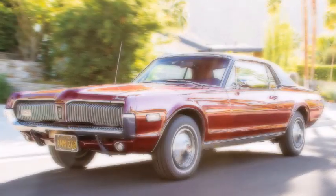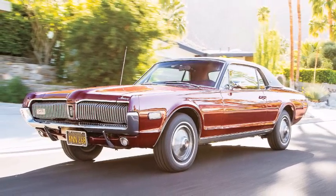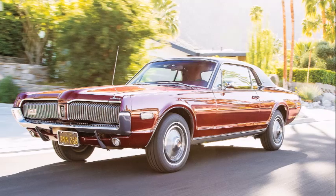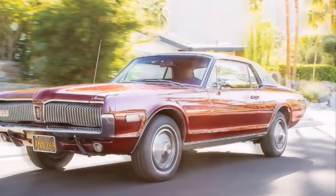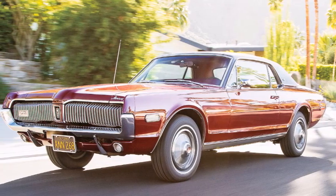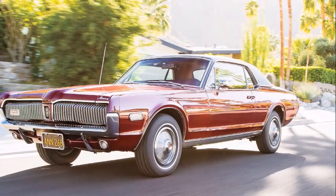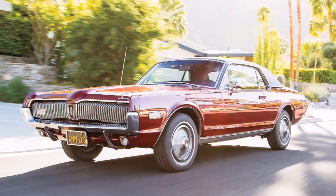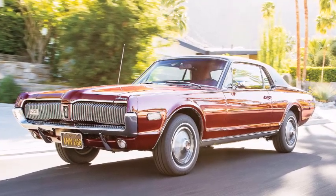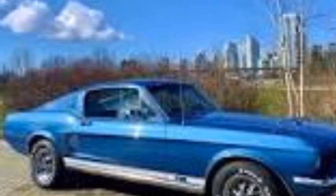It has a 289 2-barrel carburetor and an automatic transmission. The Mercury Cougar was introduced in 1967 as a luxury sports car. It was based on a slightly stretched Mustang chassis with a few luxury upgrades. It had hideaway headlights which gave the front grille a very long clean look. It also had sequencing taillights, just like the ones on the 1964 and 65 Ford Thunderbirds. The 1967 Cougar had performance characteristics very similar to its cousin, the 1967 Ford Mustang.